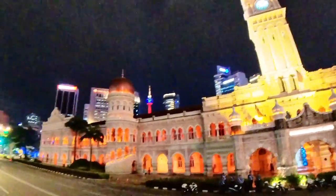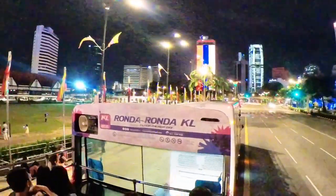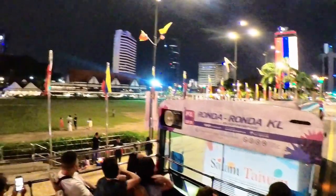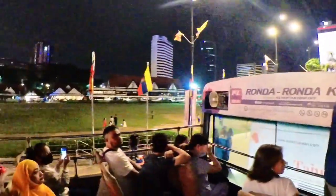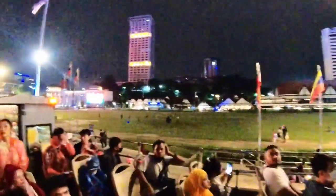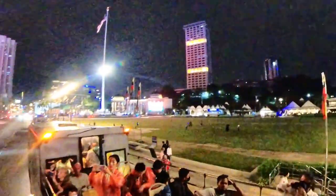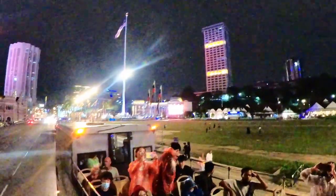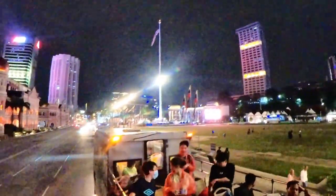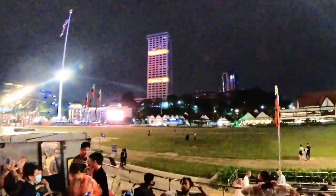Ladies and gentlemen, this is the Independence Square. Dear passengers, if you wish to hop off the bus to take a photo, you are given 7 minutes. As a reminder, take care of your belongings and those under your care. We also like to remind that this is a free seating rule and first come first serve, so anybody can take your seat if you leave it. Ladies and gentlemen, once again, the Independence Square.